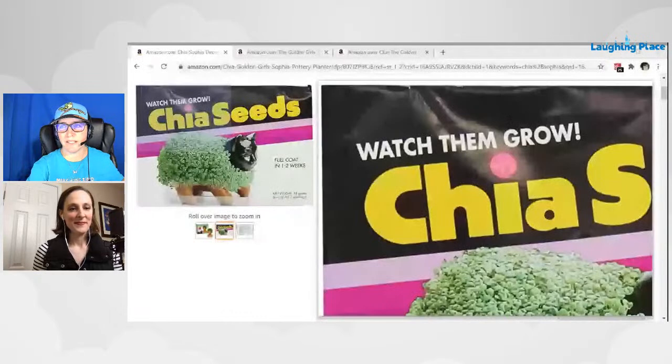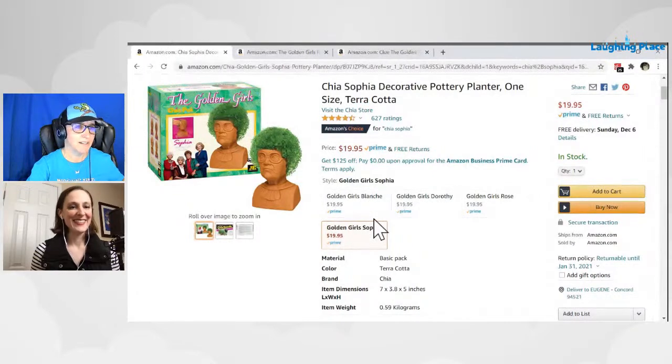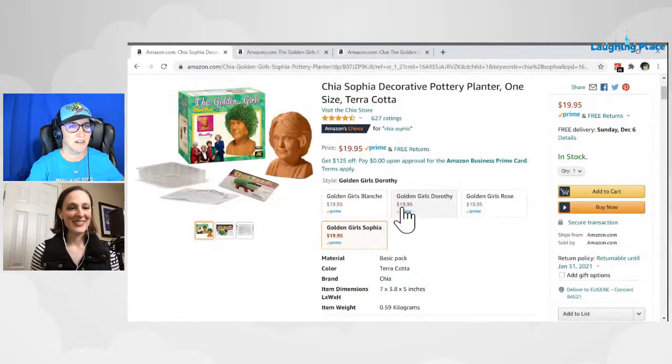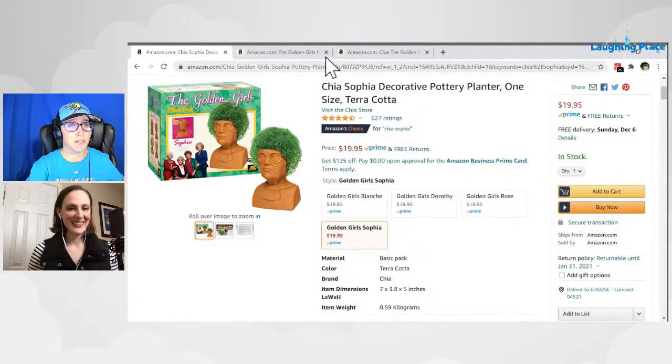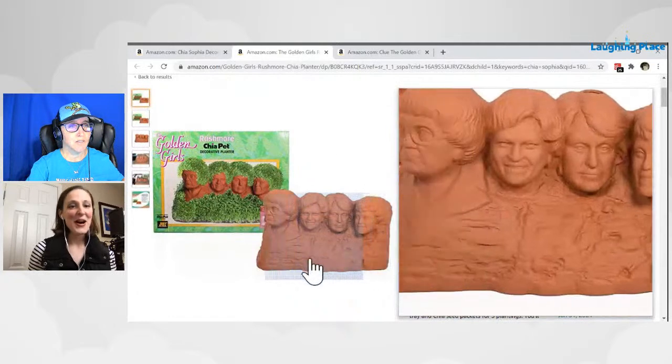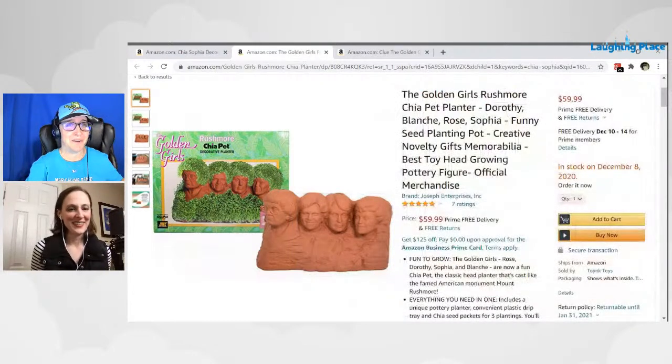Over the years, we've found them at Entertainment Earth, and we've seen a lot of ways that they showcase the Golden Girls. I know that I got quite a kick out of discovering the Chia Sophia at Walgreens, and then today I discovered that they actually have all 4 of the lovely ladies available as a Chia head. And get this, it gets even better. Coming soon, all 4. Lovely! I like that, like a Mount Rushmore. I hadn't seen this. Sometimes with Amazon it's hard to tell if something was there and came back or whatnot. But yeah, very nice.